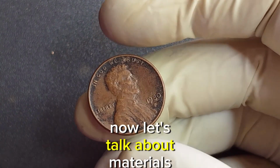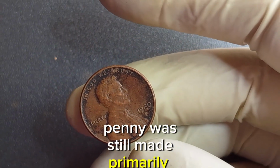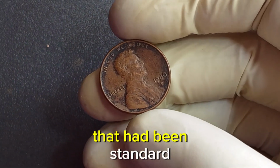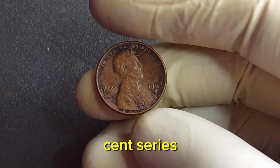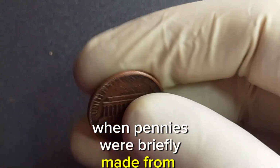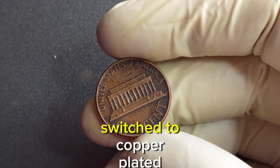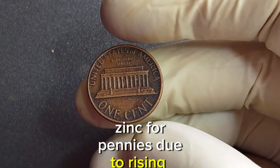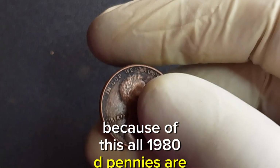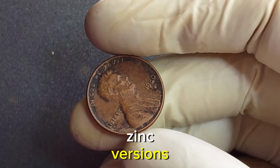Now, let's talk about materials. The 1980 penny was still made primarily from 95% copper and 5% zinc, a composition that had been standard since the beginning of the Lincoln cent series, except during World War II when pennies were briefly made from steel. It wasn't until 1982 that the U.S. Mint switched to copper-plated zinc for pennies due to rising metal costs. Because of this, all 1980 pennies are copper-based, which means they're slightly heavier than the modern zinc versions.